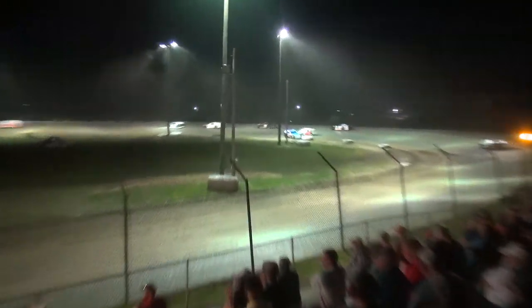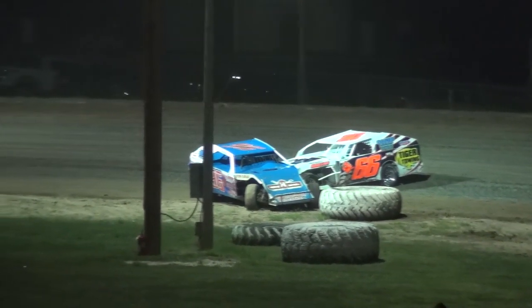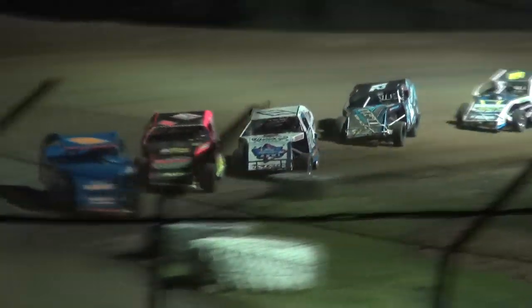Oh, another yellow flag here. Oh, no. As Brill and Turner are finished here with Patrick Royalty. Can Royalty hang on? Did the tires cool down?